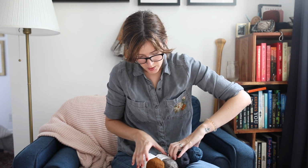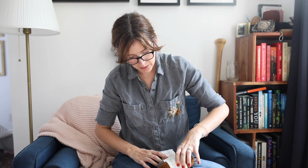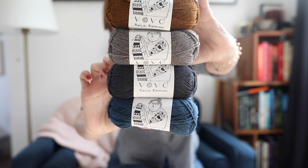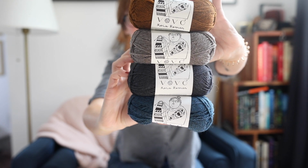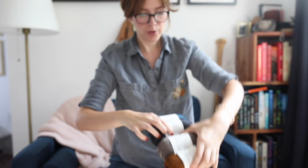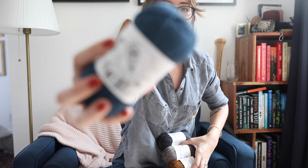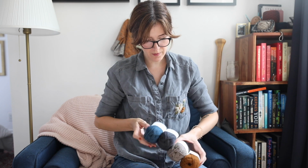Maison Dean. I've knit one before. I knit one for my niece. But those are the colors, and look at how good they are. So really warm brown, more of a taupey gray, this like deep charcoal gray, and then this blue. And the blue is just, it's got so much depth to it. So I'm very, very, very excited about that.